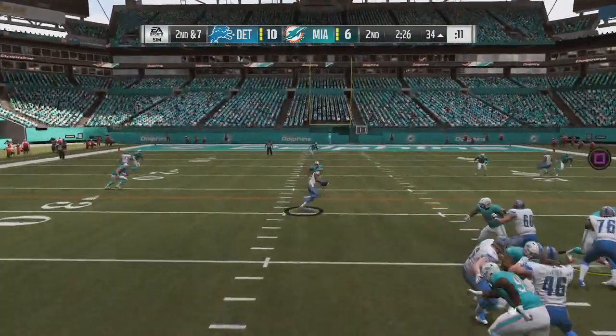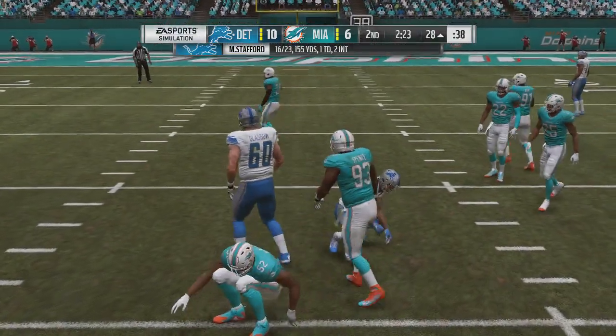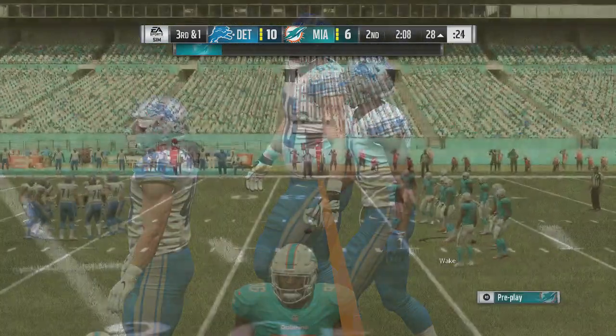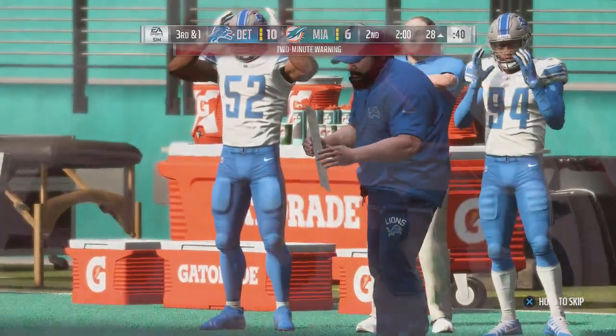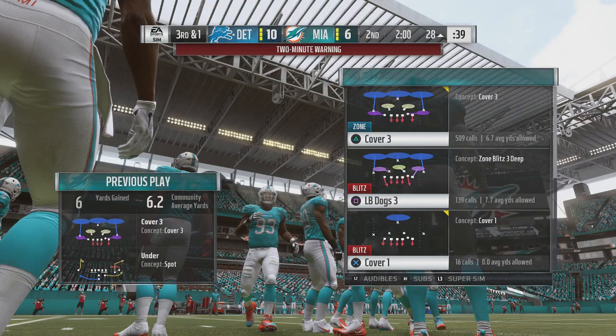To throw is Stafford. And Jones has it over the middle. And he'll go down at the 28. 6 yards is the pickup, and that'll lead to a 3rd down. They don't need to run another play here before the 2-minute warning. Let's see if they do it anyway. 2 minutes to play here in the first half. We'll come back to Miami after this.